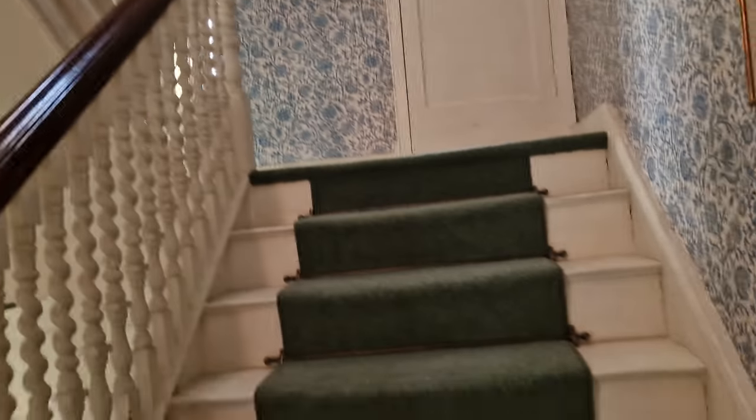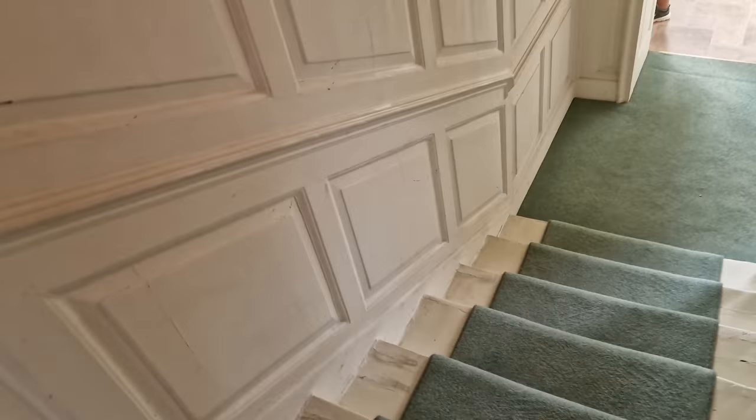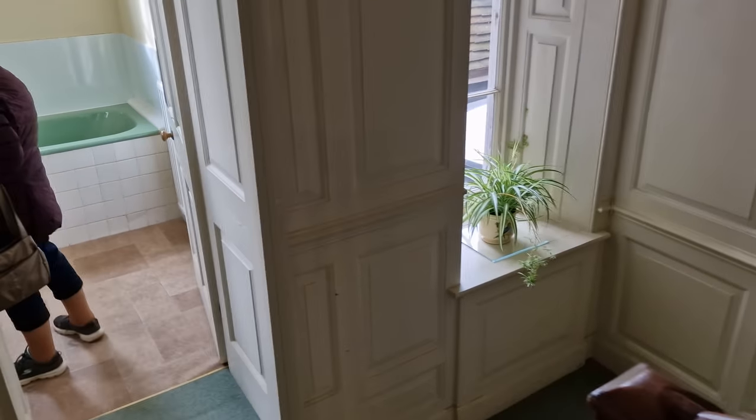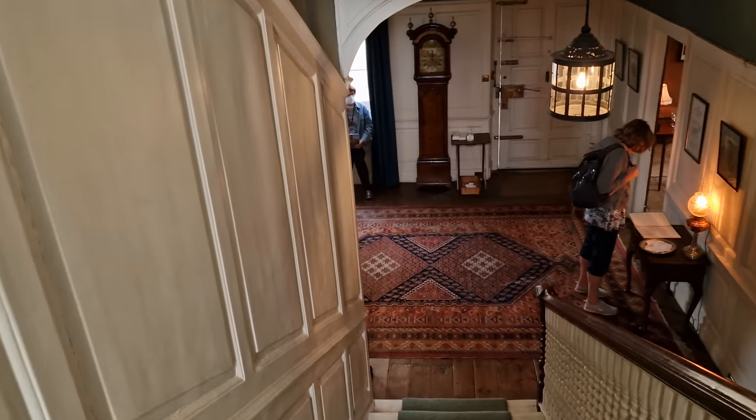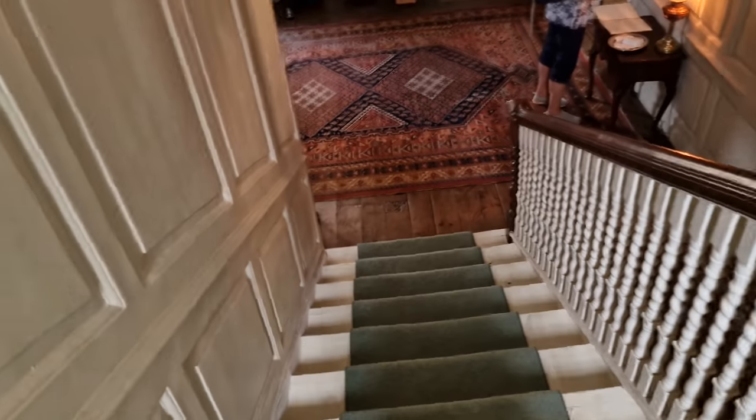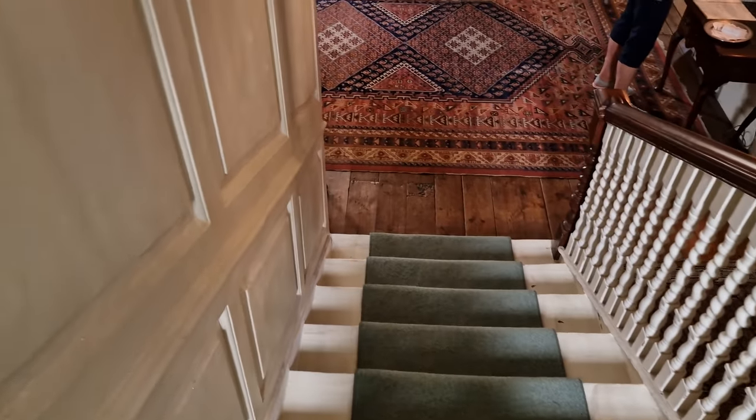Yeah, that's interesting. That's obviously where other rooms are. Maybe they've not restored them yet or changed them for the museum. I turned them into a museum, I mean. Now we go back downstairs and we shall enjoy this last little room I said about and go into the garden.